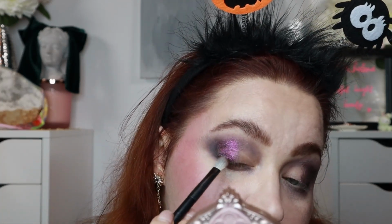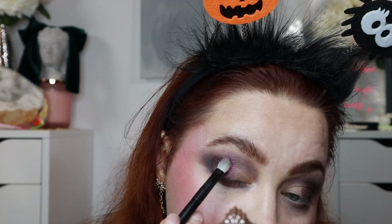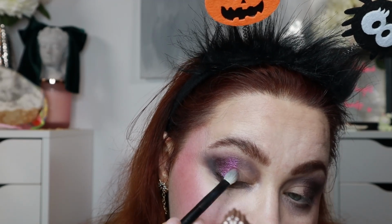So I'm just picking up a little bit more, really just a little bit, because again, we do have a good ground color already done. We can at the end of this deepen up the color with our base colors or the matte colors again. So now we're using the green, which is CO3 Woodland Magic, and we're doing the same thing. I'm just grabbing a little bit of product from the wand with my Zeesea one.